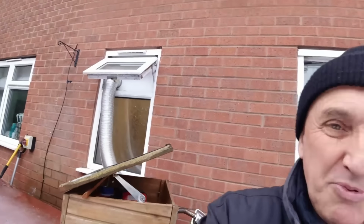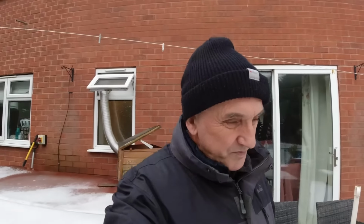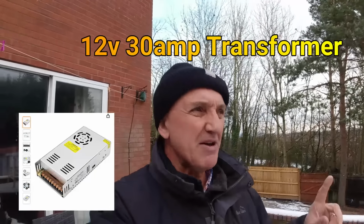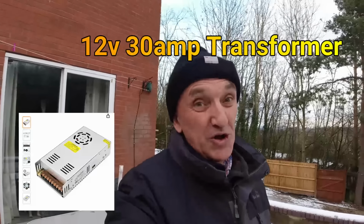So, pros and cons, guys. The electric side of it has been great because we've got that little regulator, which I'll put a link in below. £22. They were £19.50, but since everybody's got on the bandwagon with these things, they've gone up to £22 and £24 for the little regulator, which I'll show you in a second where it is.